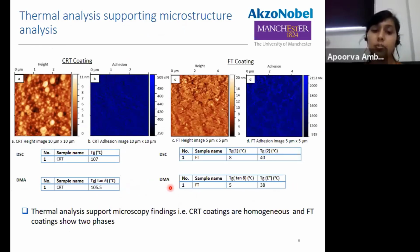Also, thermal analysis corroborates these results as we found a single Tg for the chemical resistant type coating, whereas we found 2 Tgs for the flexible type coating. So from these experiments, we can conclude that the chemical resistant type coating appears to be homogeneous, while the flexible type coating appears to be phase separated at the scale of observation.